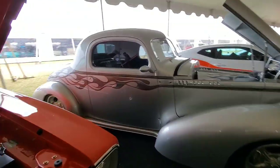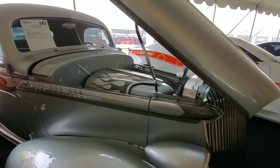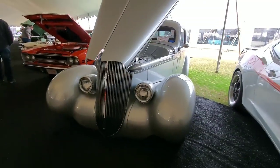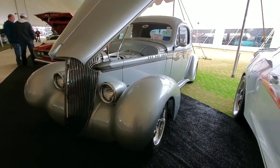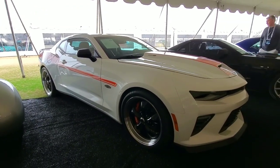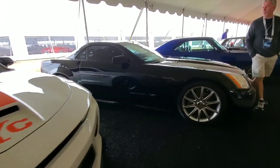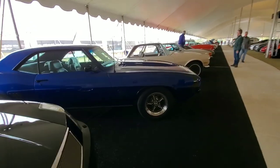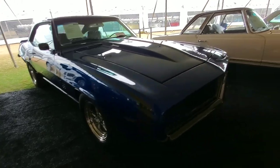Look at this hot rod here, huh? 3-window, 36 Oldsmobile. Custom. The Yanko, 1,000 horsepower. Supercharged, 69.